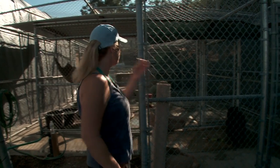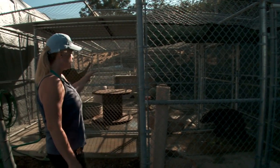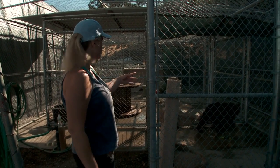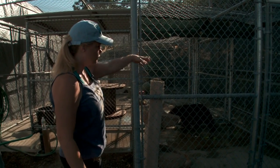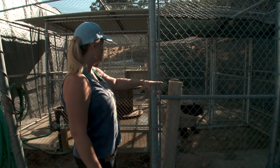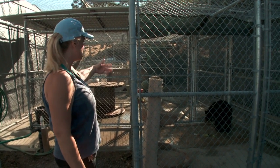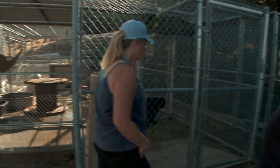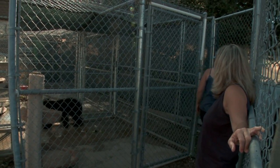So you can see how even this quarantine enclosure, where he'll stay while we do all the medical stuff, has a shift. This is called a shift, where you can lock them up, and then it's safe to go in and clean the other side and put the food in, and then let them back in there to eat. So where's our little bear at?